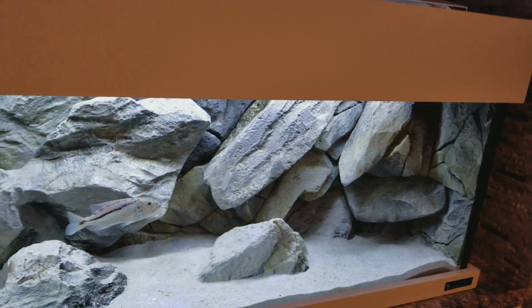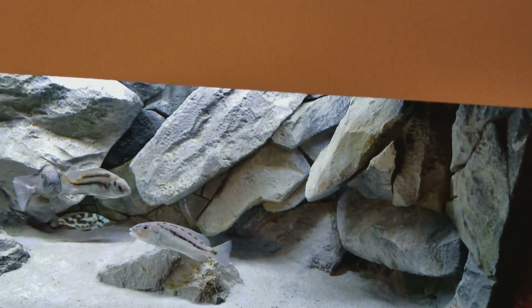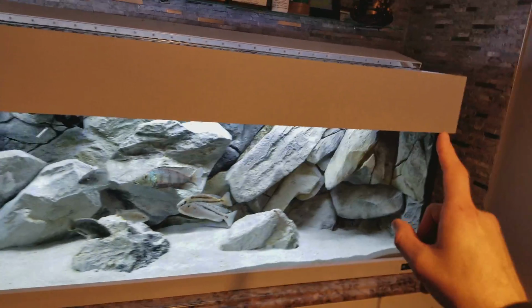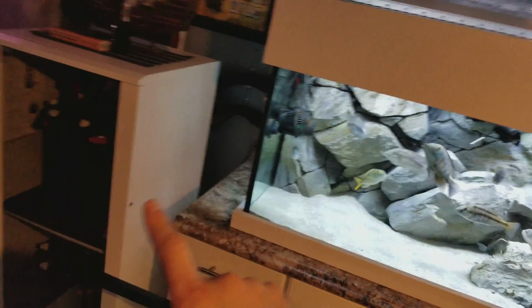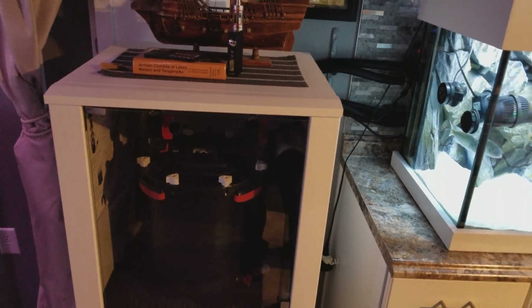So yeah, that's something I have to figure out. Somebody left in the comments, they were wondering about what I did for my plumbing. How did I get my plumbing to go inside here and here to the side? It's very simple. I took the ribbed hosing that came with the FX6.